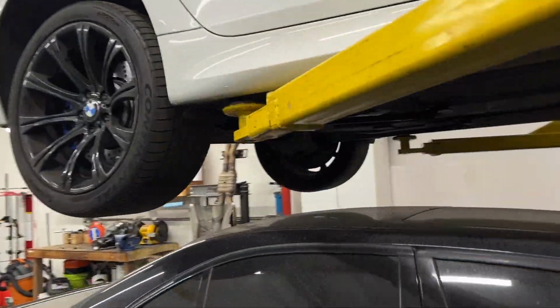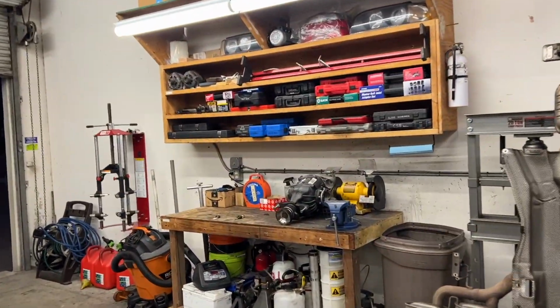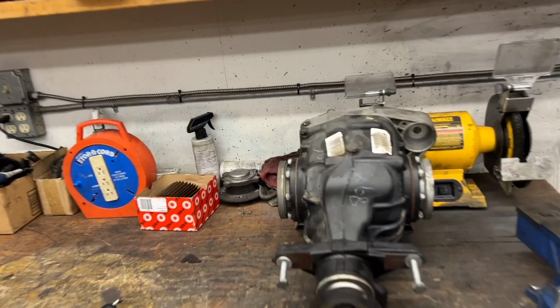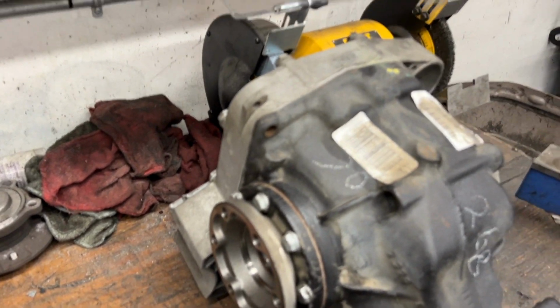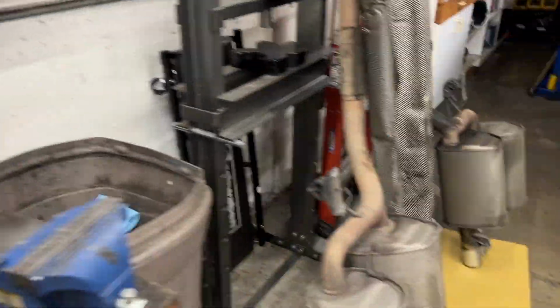The drive shaft is out, the differential is out and over here. I'm not sure what Mike was able to complete before he left today, if it's been sealed yet or not. We'll definitely get it cleaned up. It doesn't look like it's been apart yet. So that is pending.